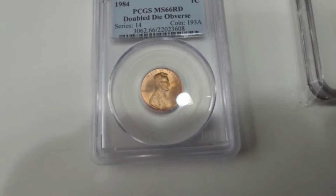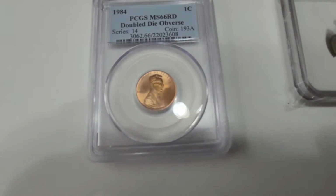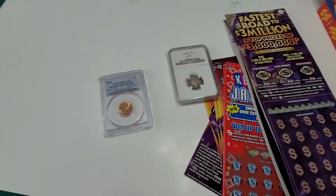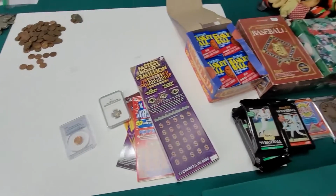From a distance, you can't really tell, right? Unless you're really paying attention. A lot of people don't really think to look at 1984 pennies. So it's a more modern coin to always look out for.